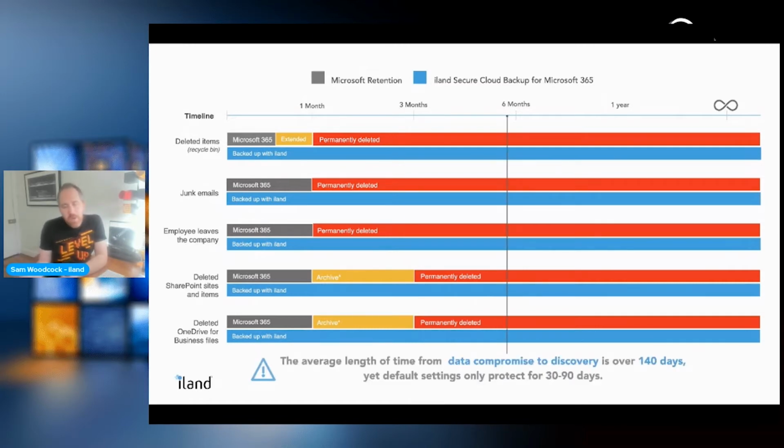Again, back to my earlier point, it takes about 140 days on average for an organization to discover that they may have deleted something accidentally, or that a security incident may have taken place. And if you look at those default settings from Microsoft being 30 to 90 days, there's a need again to make sure that you have a more robust data protection strategy in place. And that's where hopefully we come in with Computer World, with what we can offer from a Microsoft 365 data protection perspective.